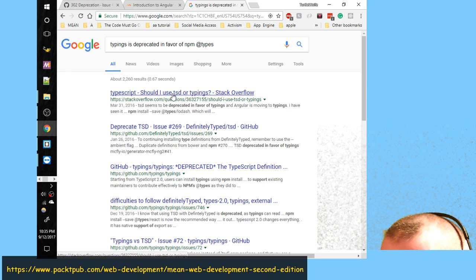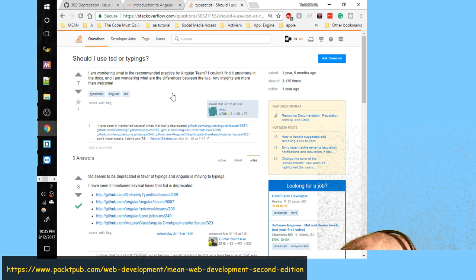Stack Overflow: I'm wondering what is the recommended practice by the Angular team. I couldn't find it anywhere in the docs, and I am wondering what the differences are between the two. Any insights are more than welcome. I've seen it mentioned several times that TSD is deprecated. Didn't know details.